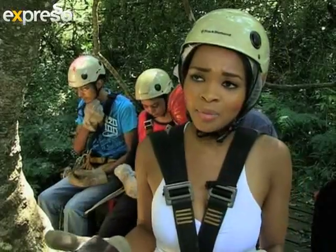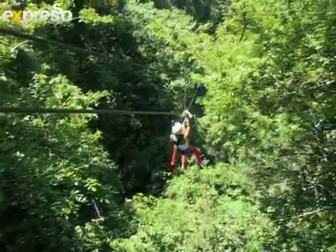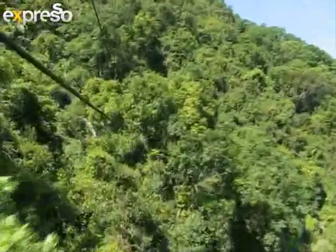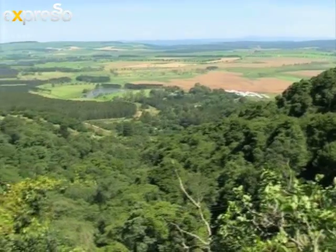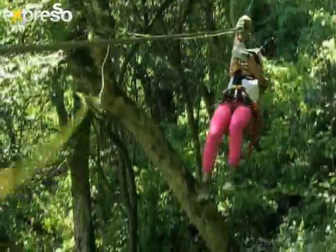Besides the Tsitsikamma Canopy Tours and this one, what other operations do you have in the country? Well, this is the Karkloof operation. We were the second one that came about. And then there's 4 other canopy tours in the country. And the 7th one is going to open up in Cape Town at this time next year. And what makes this one so unique? This one is definitely the most exciting. It's got the fastest, the longest, the most beautiful views, and you're really going to have a good time today.